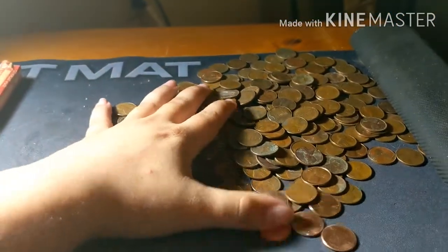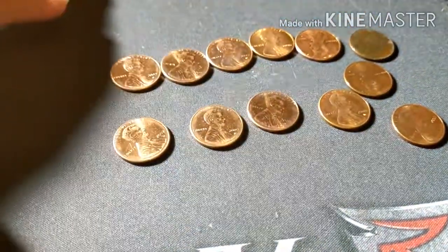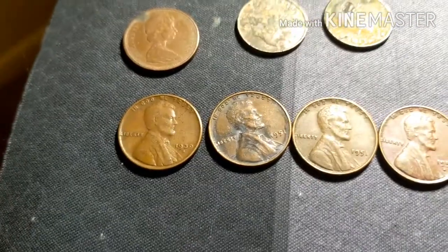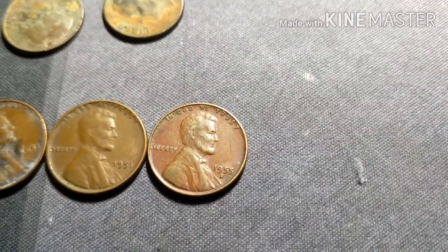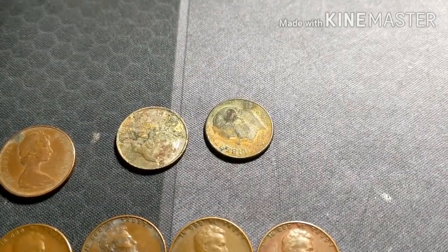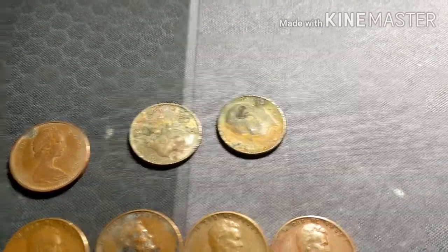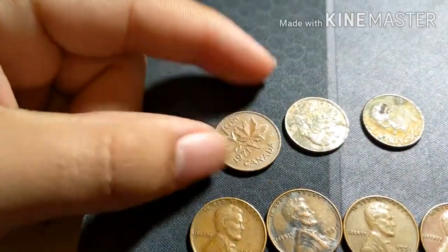Decent pile of copper. I'll need to get a cup or something for it, but copper pennies, 2009 pennies, 2, 4, 6, 8, 10, 12 of them. Only 4 wheat pennies, a 39S, a 51 Philadelphia, actually 2 51 Philadelphias, and a 1959 Denver. We also got 2 dimes in a roll that I counted had 52 coins in it. It was only supposed to have 50, so that's always nice. And then 1 Canadian, I think it was a 71 or 72. Yeah, 71 Canadian.